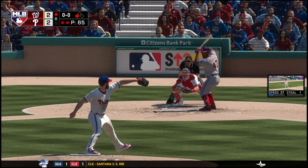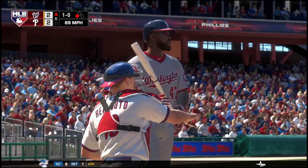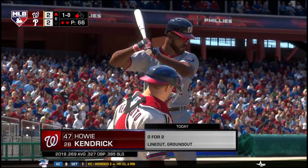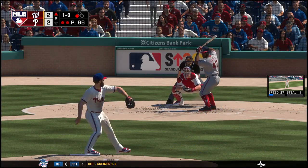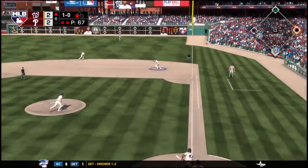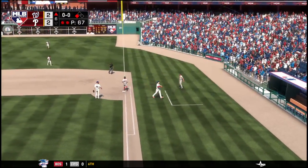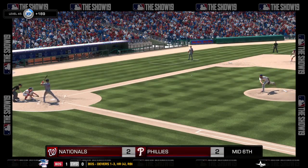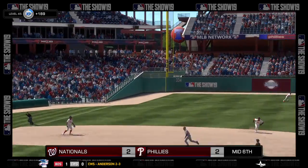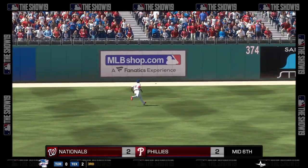Here's Howie Kendrick. As the first pitch misses to him, it's ball 1. 0 for 2 for him to this point. Grounded to first. Played on the backhand. And he'll step on the bag himself, and the inning is over. Nationals get a run courtesy of the RBI triple through 5.5, and we are tied 2-2.